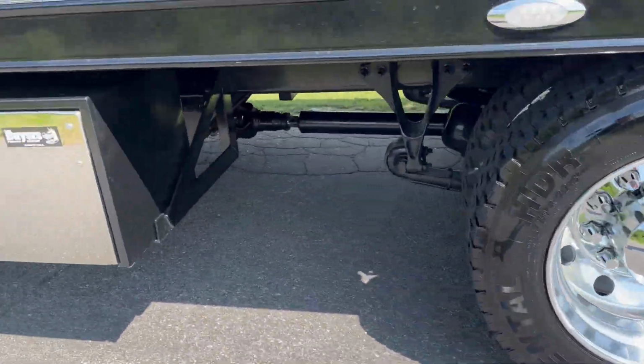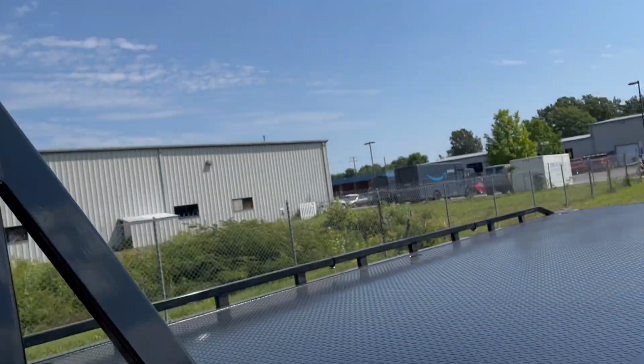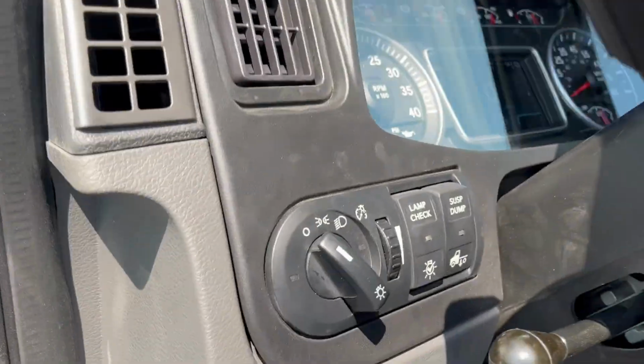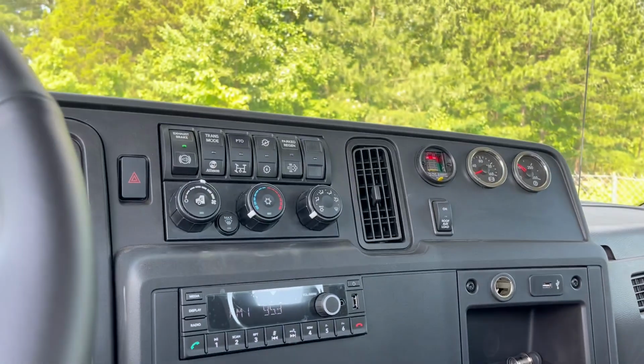Traction tread in the back, doubled up boxes, doubled up fuel tanks, comfortable motor, air ride seat, quick dump valve, power options, power mirrors, automatic, 3-passenger seating.